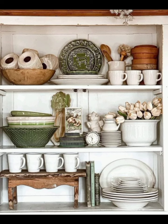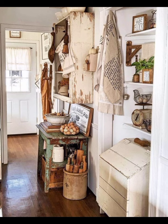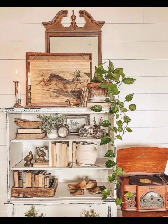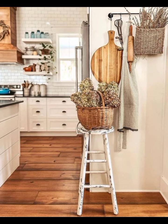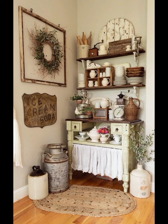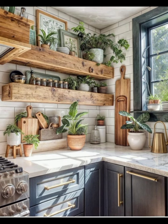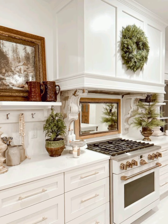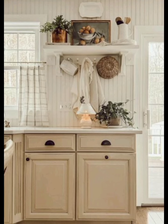Open shelving is a hallmark of the vintage rustic kitchen, offering both practical storage and an opportunity to display treasured items. These shelves, crafted from reclaimed wood, are sturdy and add to the kitchen's rustic charm. On these shelves, we have an eclectic mix of vintage dishware, including ceramic plates, bowls, and teapots. The pieces are carefully curated to create a visually appealing display that also tells a story.